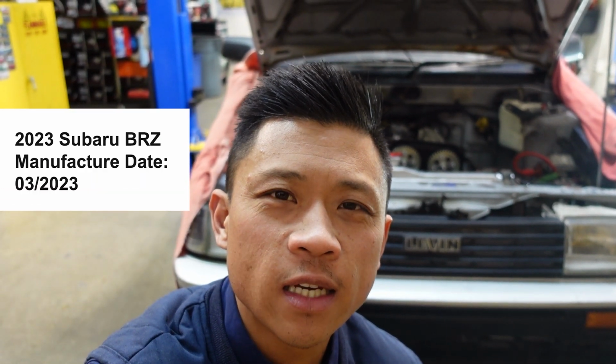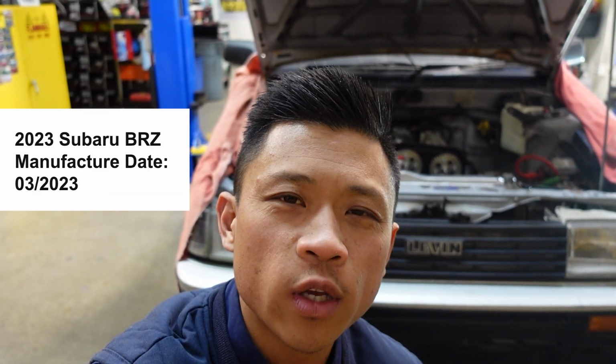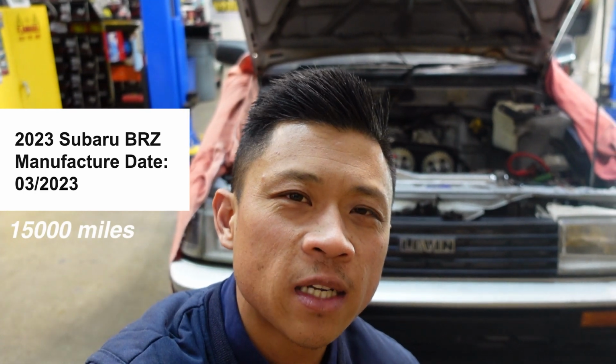2023 GR86, manufacture date 3/23. Got about 15,000 miles. This is a mixed use daily driver and track car. Early 23, I have my suspicions, but why don't we go take a look.